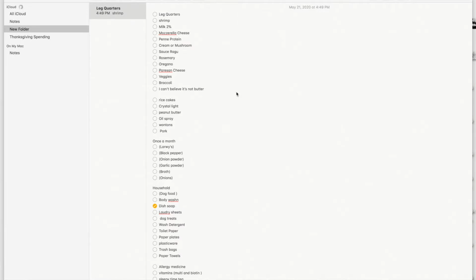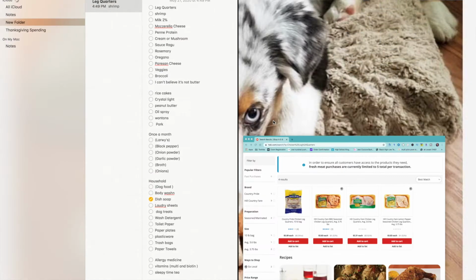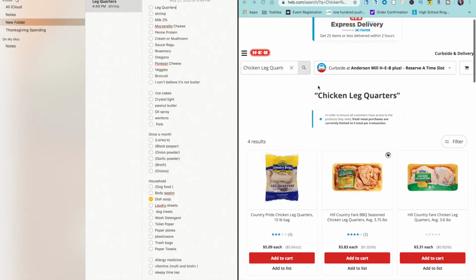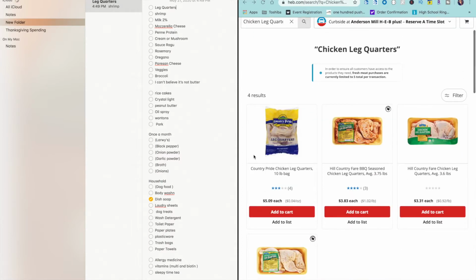Next, after I have my list all written out, I like to split that screen with a web browser, and I want to go to the website of the store that I'm going to be shopping at. So I live in Texas. I do most of my shopping at HEB. So I'll go to the website and I will type in an item that's on my list. So first one, leg quarters. Your girl loves some leg quarters. And this is the bag that I usually get, cheap as hell, for 10 pounds, and I usually just cut them up.